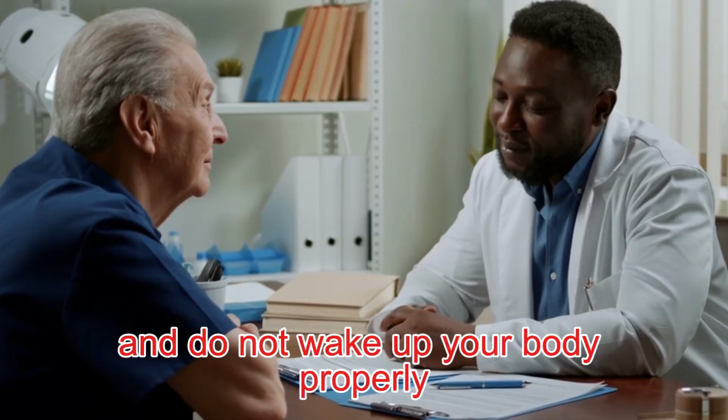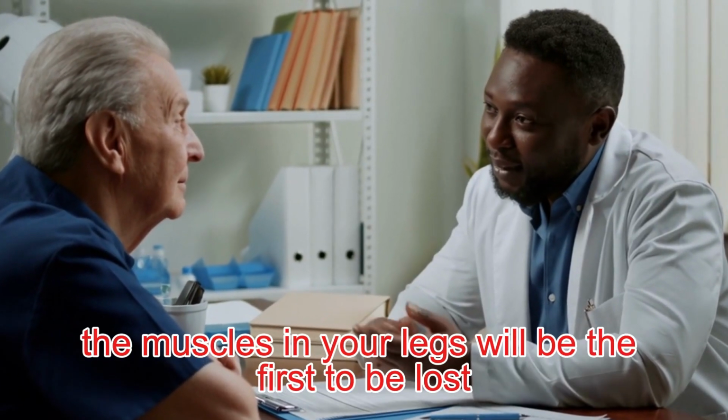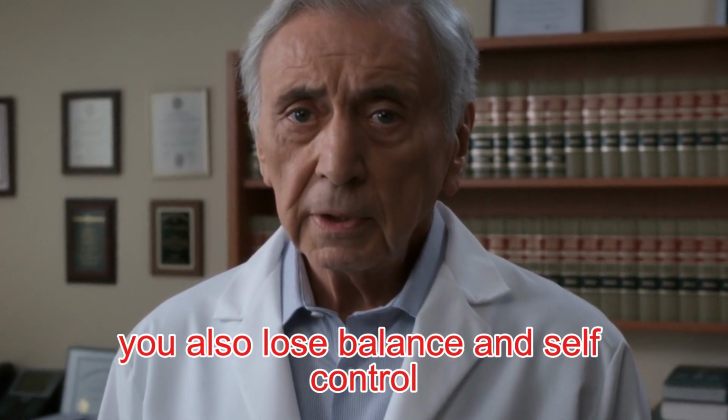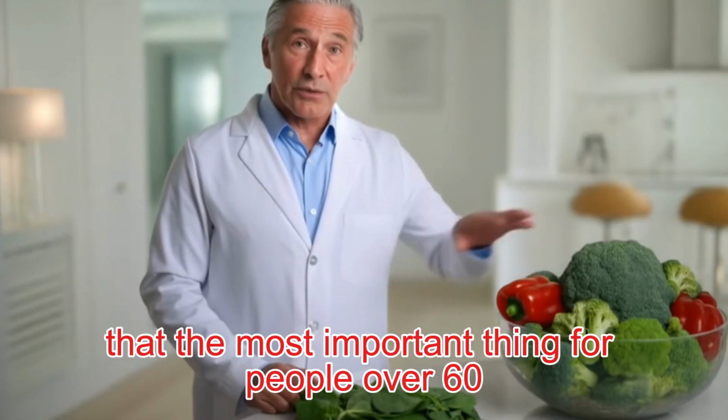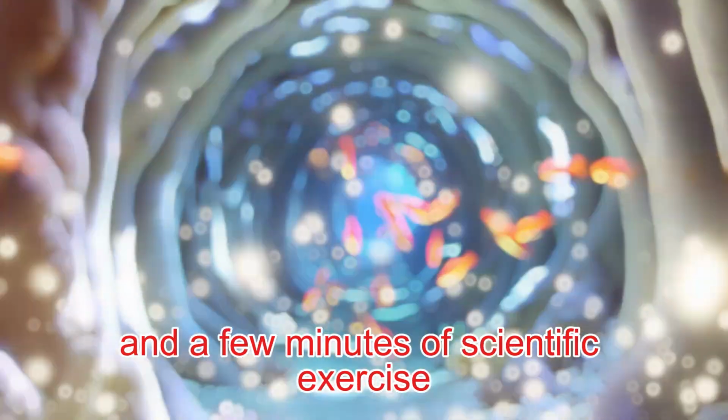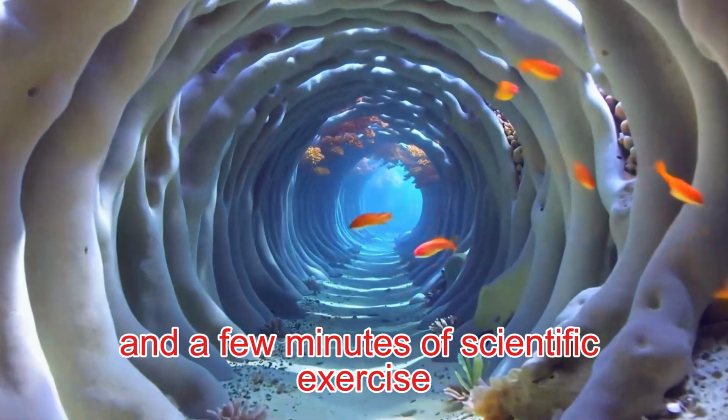After a long night's sleep, if you do not eat properly and do not wake up your body properly, the muscles in your legs will be the first to be lost, and when you lose muscles, you are not only weak, you also lose balance and self-control. This is the reason why doctors say that the most important thing for people over 60 is not supplements but a proper breakfast and a few minutes of scientific exercise.